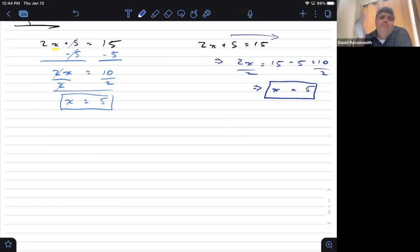Now, why is this important? This distinction between the formal operations involved versus the thought of it being more like I'm manipulating or I'm moving things in the equation.